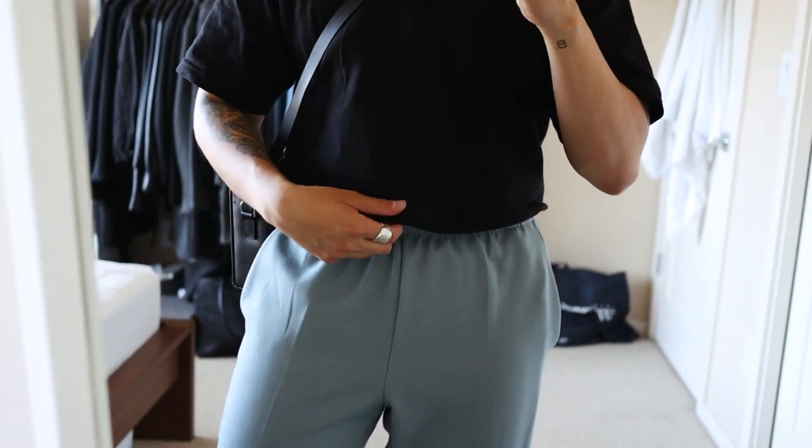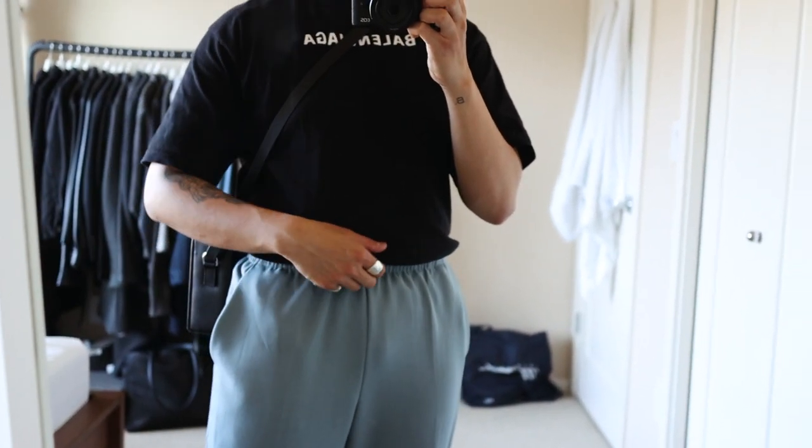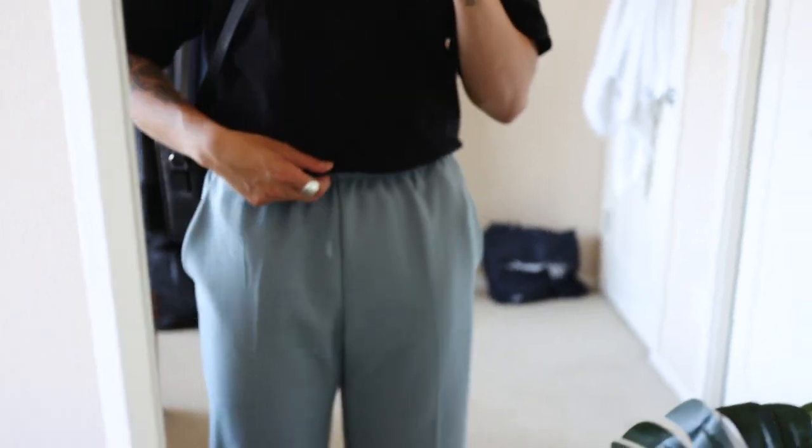Before we go downstairs, I wanted to show you guys my outfit because I want to start doing that a little more often in the vlogs. So yeah, this is the drip. At the top, we just have today's t-shirt of choice, and then the pants are from Cold Laundry, kindly gifted by the team. They're always hooking it up and blessing me with some good gems. I love the color on these pants as well.